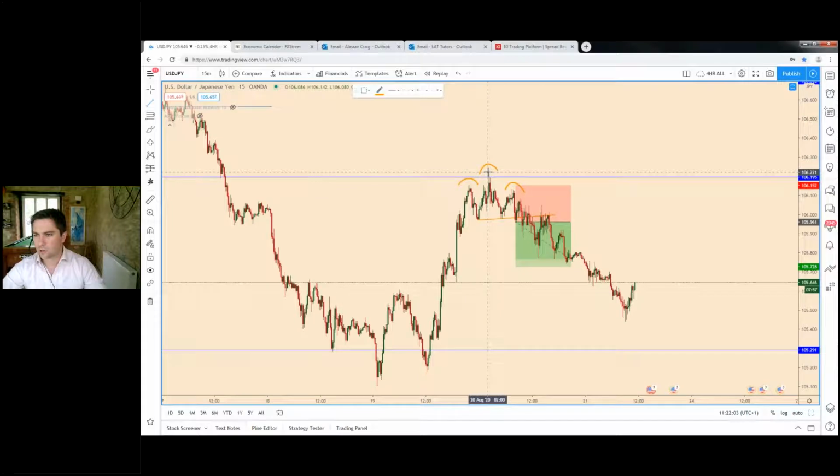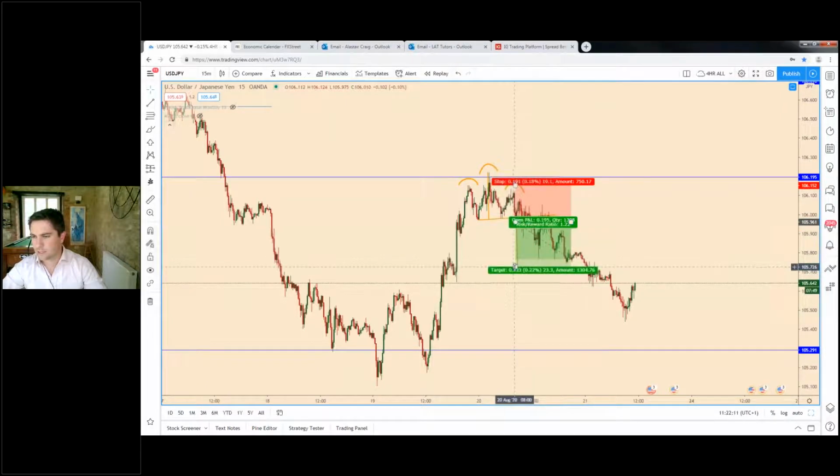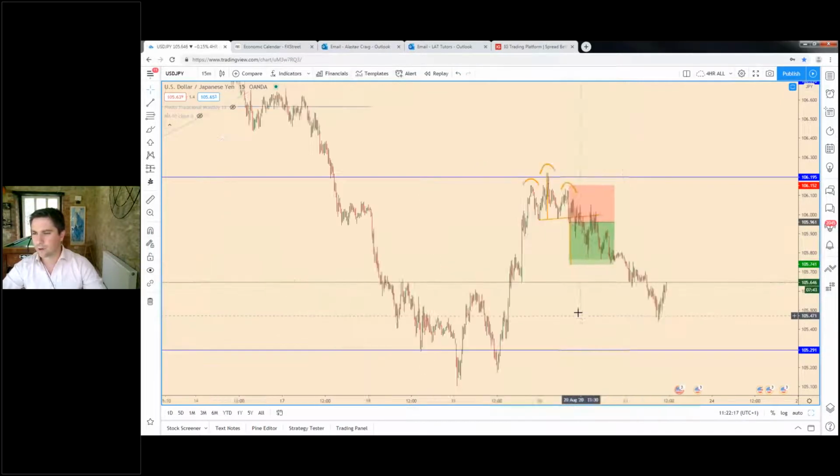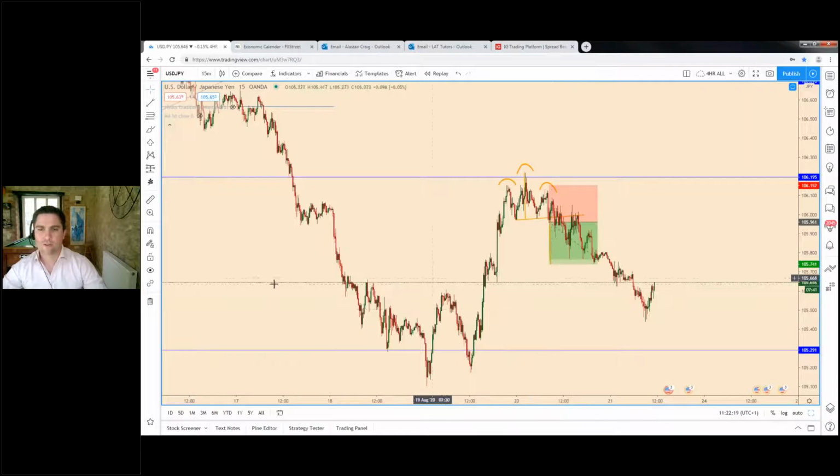MPOs for head and shoulders, always take the top of the head down to the neckline, project that distance, and that will provide us with that minimum price objective. And we can see just short of that minimum price objective, this little bounce in the market before we continued lower.